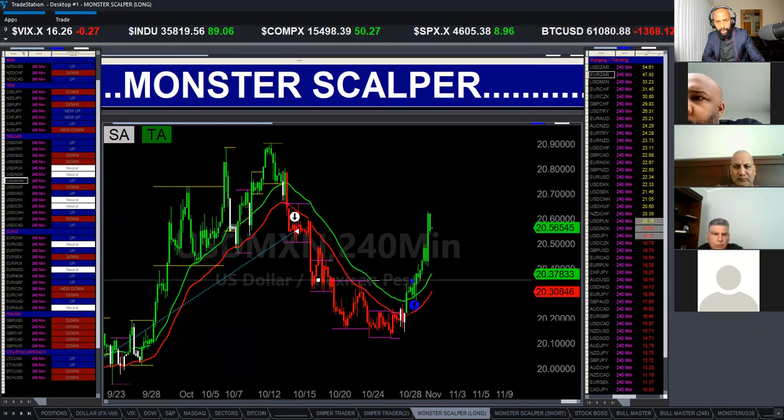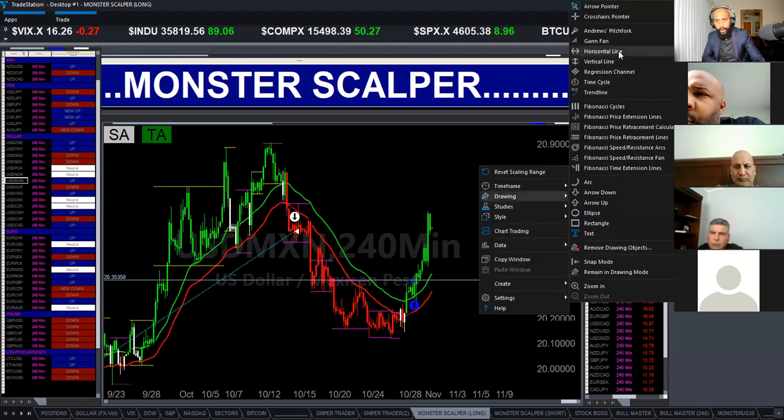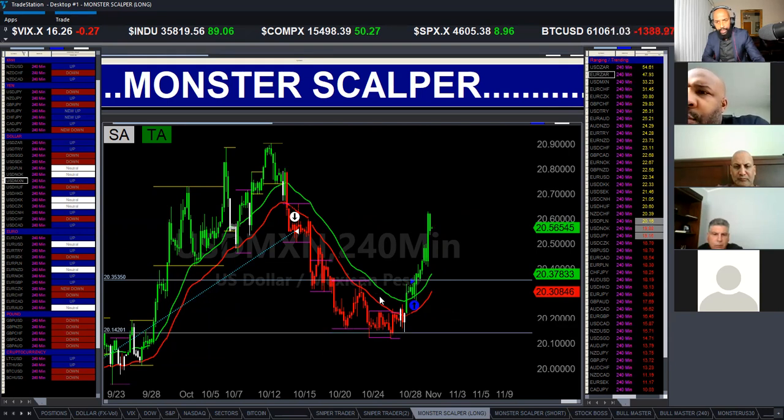So here was our resistance. Here was our support down in here. That's our accumulation right here. We broke resistance right here, guys. We got a buy signal right here, this triangle, and now we're moving higher.